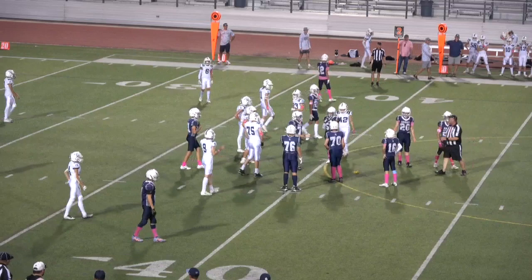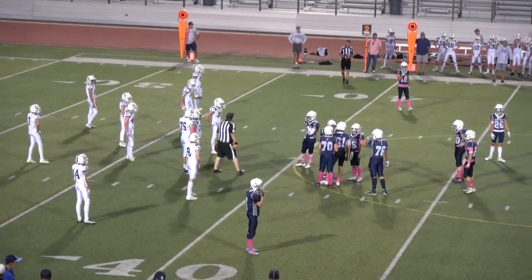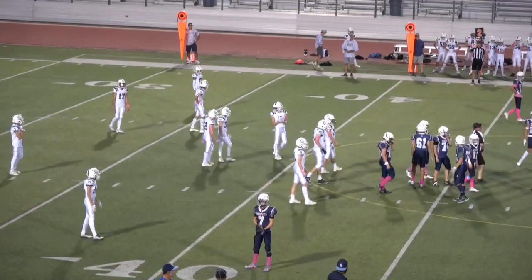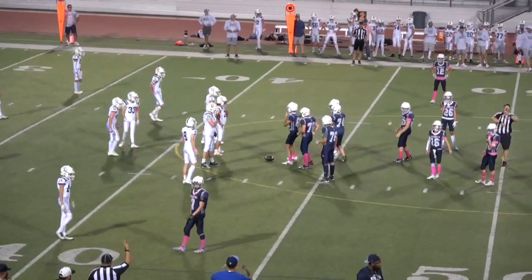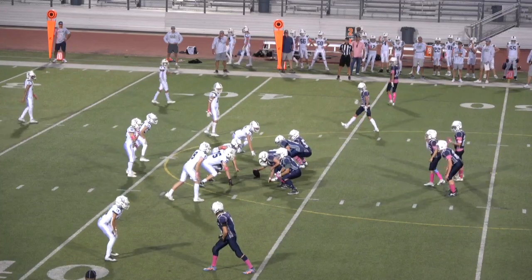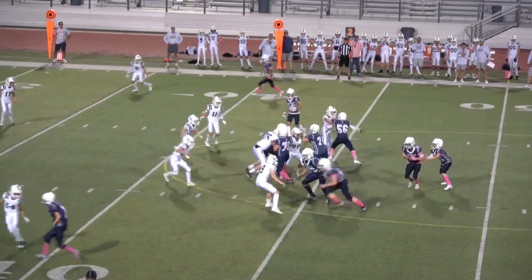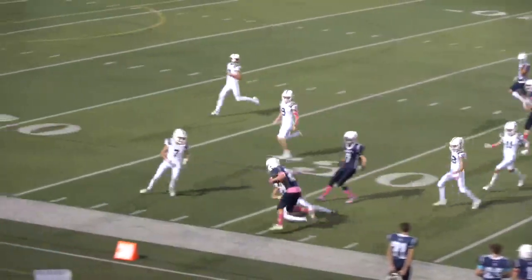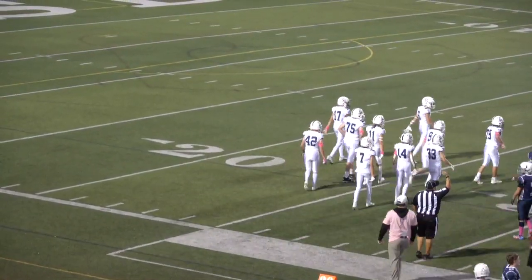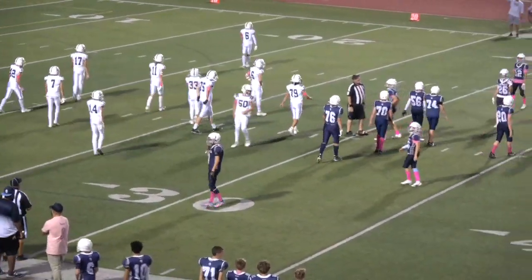Flag on the play. The procedural call will hitch it back up 5 yards. 2nd and 12 for Hill Country. That is good for a Hill Country first down.